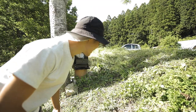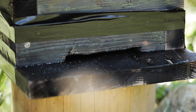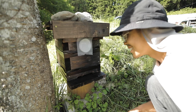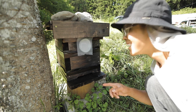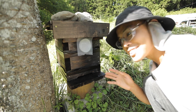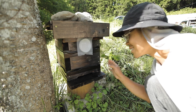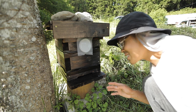Good news! They're here! They're coming in and out. They're really cute. Just they're making a little buzzing sound. But Japanese bees are very tame. They don't attack you, especially on sunny days. So I wouldn't approach them like this and maybe touch the box on a rainy day. I'd say that on a sunny day, they're happy and everything's fine.